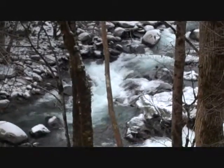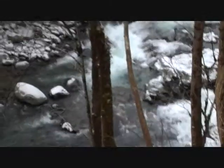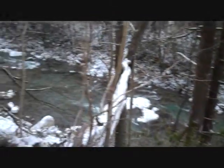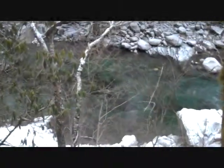Pretty nice chute on Little Pigeon River. Heading on down. It's a really nice pool. See if I can get a good shot. Right here. Looks really deep. Real pretty blues and greens.